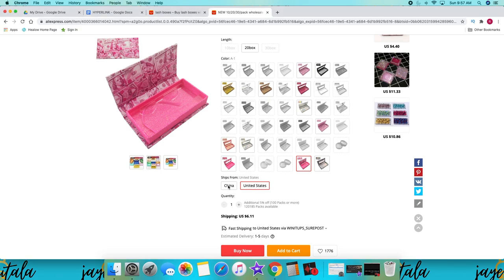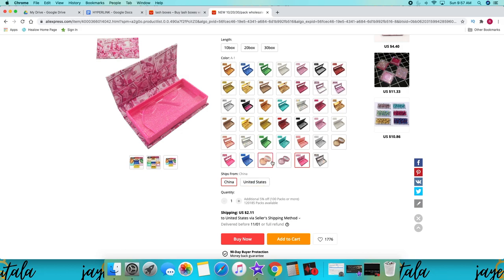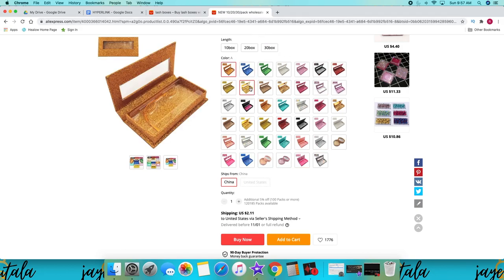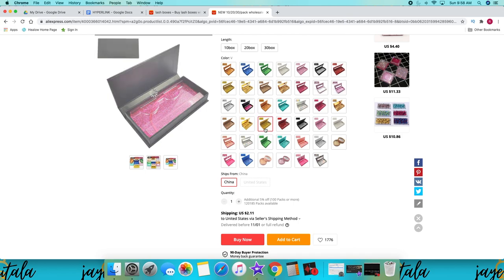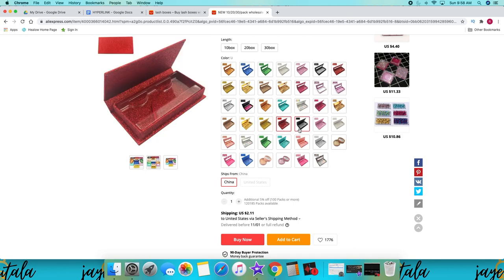Of course, if you're ordering through China, you have a lot more options. And like I said, with this one, as with the other boxes, you have so many different options that you can select from. And another good tip when you're trying out these vendors is, I kind of have a love-hate relationship with this, but you definitely want to try to sample them as well.